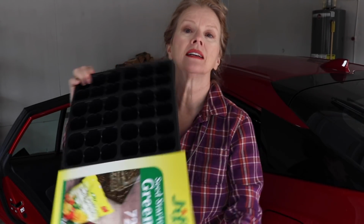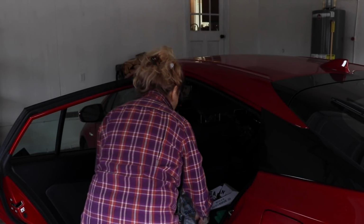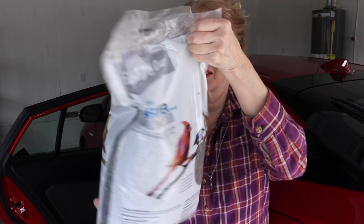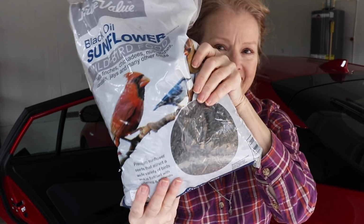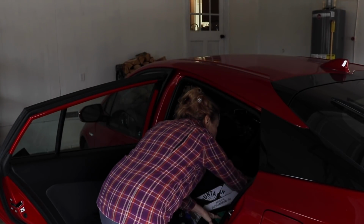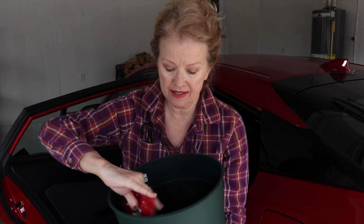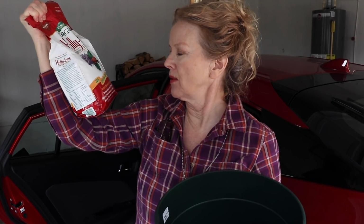Got one of these, just in case. Need to get started on that. For my birds. Look. Black seed. Birds love black seed, I hear from a friend. Okay. I got some acid loving for organic gardening, long lasting, slow release, original choice for acid loving plants. That was recommended to me. I haven't tried this brand, so I will be.